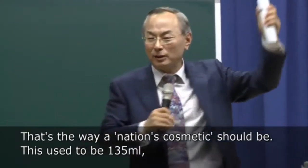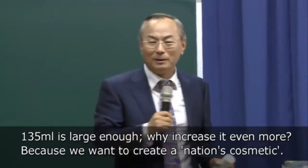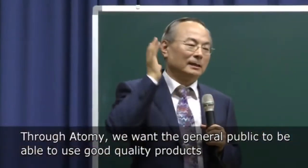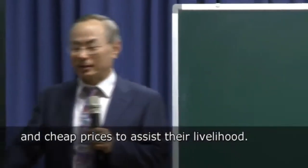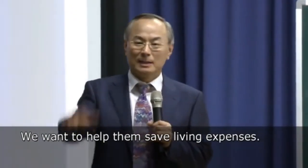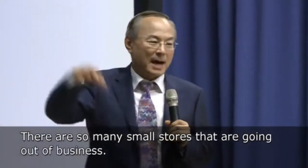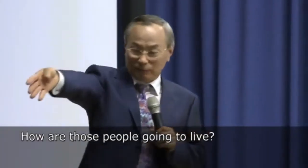This used to be 135 mils, but we increased it to 150 mils. 135 is large enough. Why increase it even more? Because we want to create a nation's cosmetic. Through ATOMY, we want the general public to be able to use good quality products at cheap prices to assist their livelihood. We want to help them save living expenses. Also, there aren't many jobs out there right now. There are so many small stores that are going out of business. How are those people going to live?